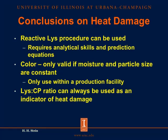The reactive lysine procedure can also be used, however, that requires analytical skills and prediction equations to determine if soybean meal has been heat damaged. Color can be determined, but as we discussed, determination of color is valid only if moisture and particle size are constant, and therefore we can only use color measurements within the same production facility where particle size and moisture do not fluctuate. The lysine to crude protein ratio can always be used as an indicator of heat damage.